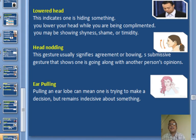Lowered head. This indicates one is hiding something. You lower your head while you are being complimented. Sometimes you may be showing shyness, shame or timidity.